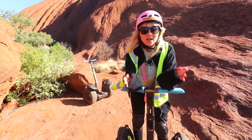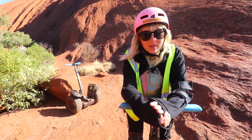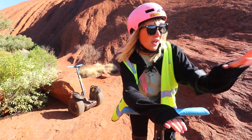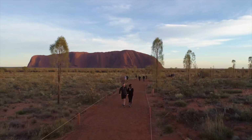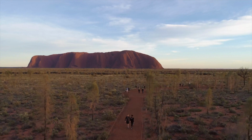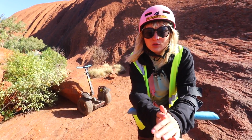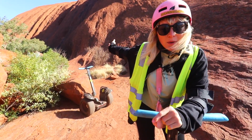This is actually the last spot that we are going to be able to show you. There's a lot of sensitive areas when we get around the corner. There used to be a climb site that is now sorry business. Sorry business is where there has been a passing in the family, and basically you're just not allowed to show that. So this is the last part of the beauty.